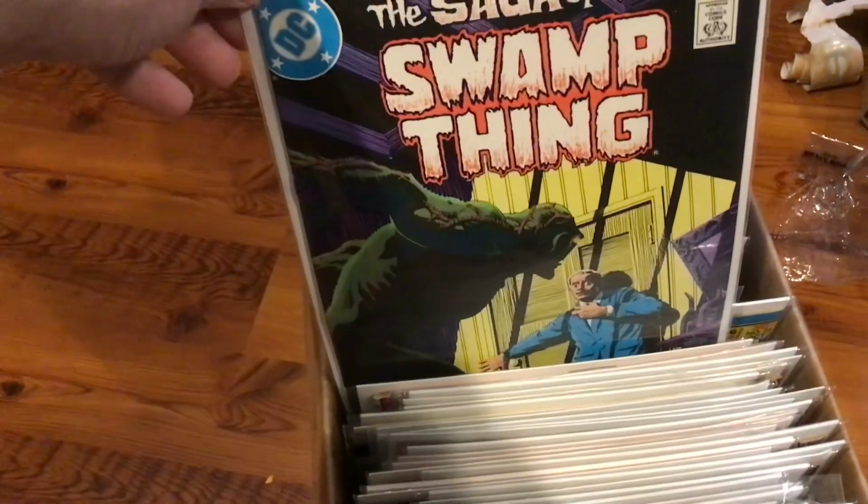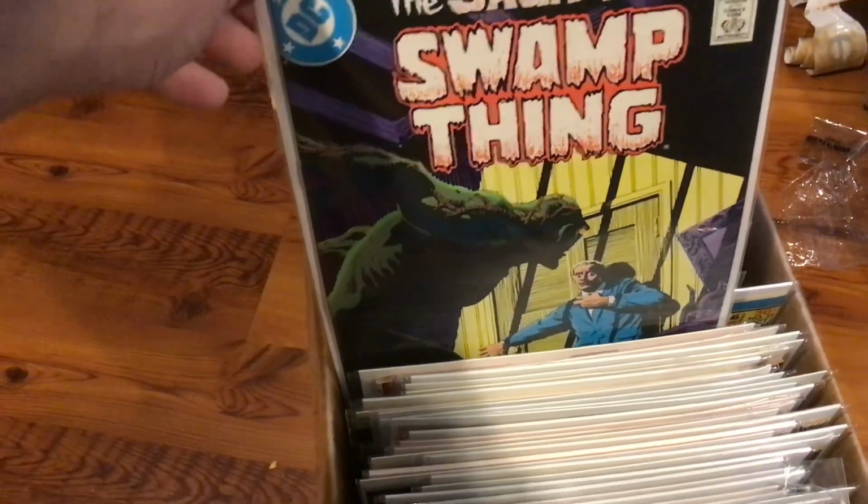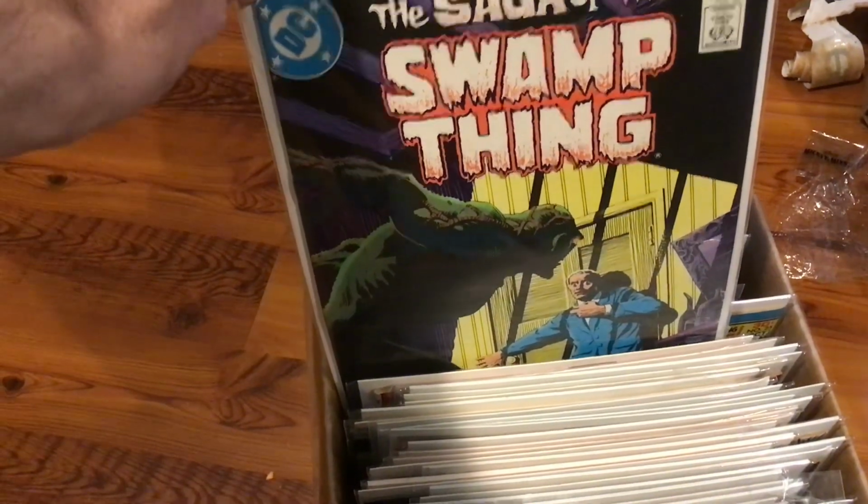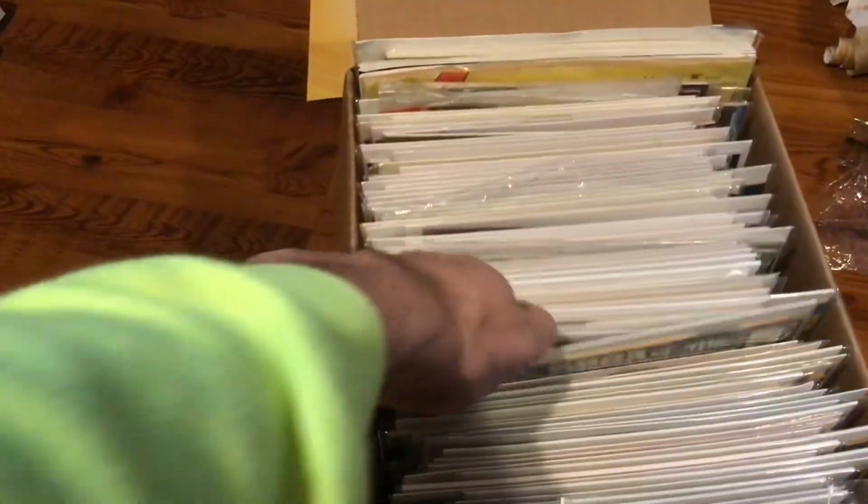I actually went back and read Alan Moore's Swamp Thing. It's one of DC's best of all time. It's a really good read. If you guys have never read it, I suggest you read it. So that's a really, really, really cool one to have.